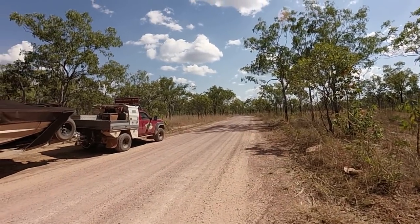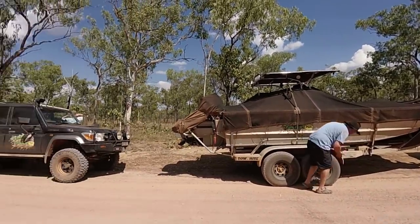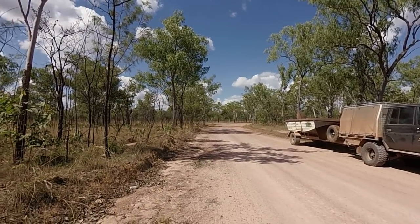Mitchell River National Park is open. We're also just waiting for Matt because we haven't heard from him for a little while.